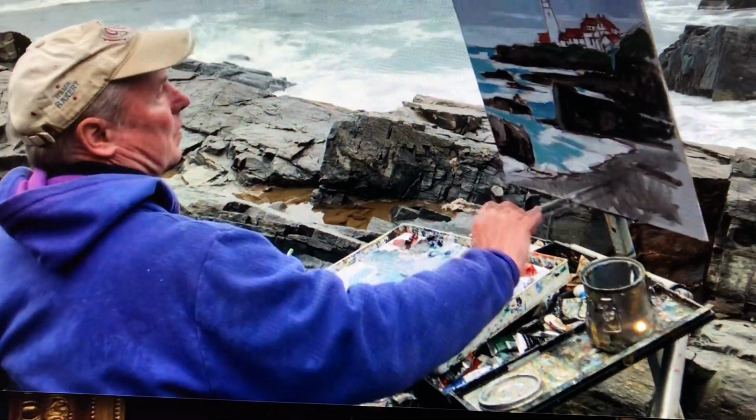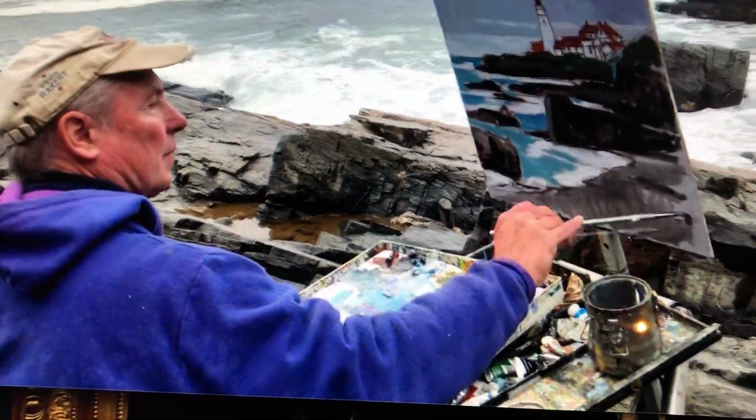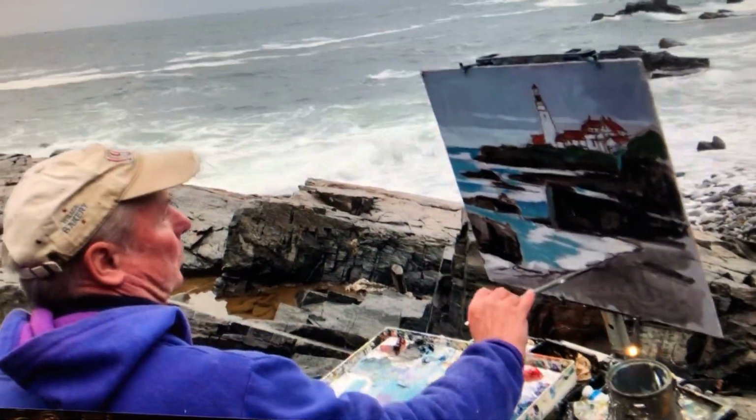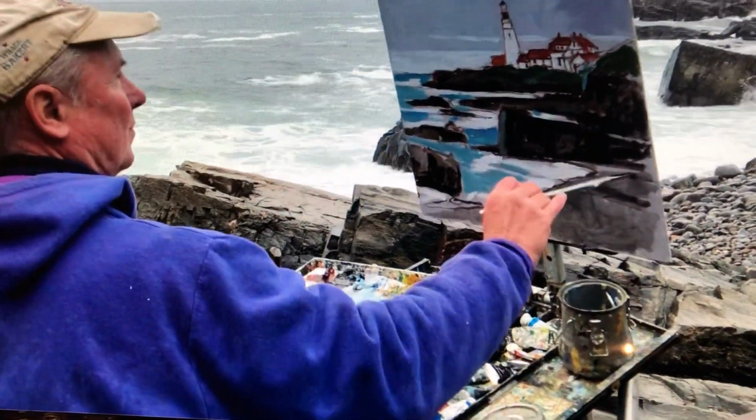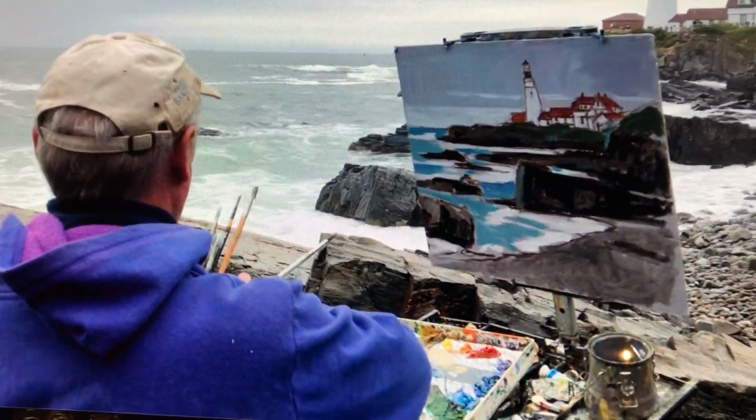Inspiring about painting these coastal scenes, so the raw elements of nature, and trying to get a statement or an impression of the motif.